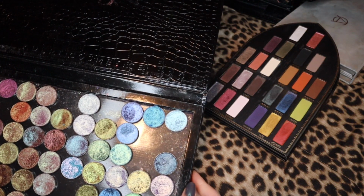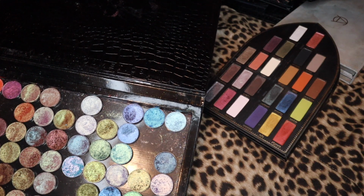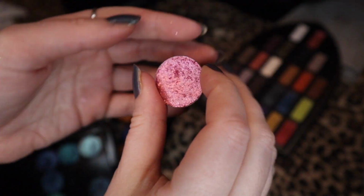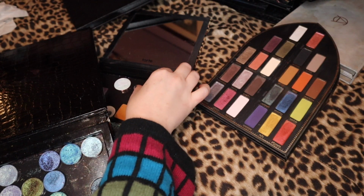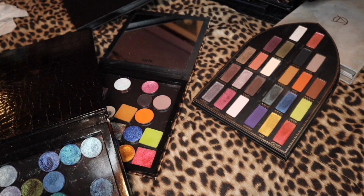So let's see. Okay, yeah, for this pink one up here, I'm going to pull in Pixie Dust. I feel like it's a similar formula. They're both kind of flaky, chunky shadows. I do think Pixie Dust is a little bit brighter and more pretty. We will do comparisons for all these at the end. I don't know if I said that already, but I feel like that's the closest one that I have in my mind.